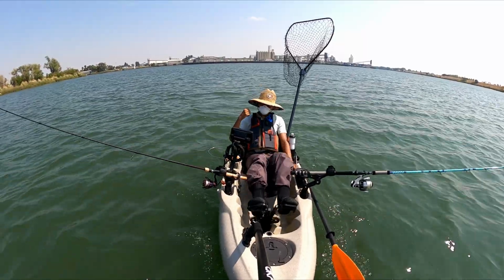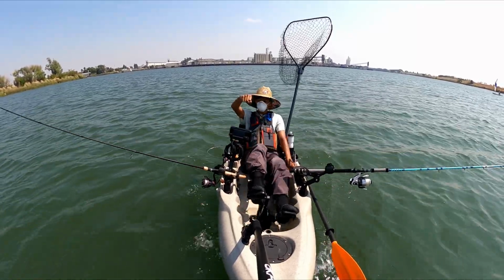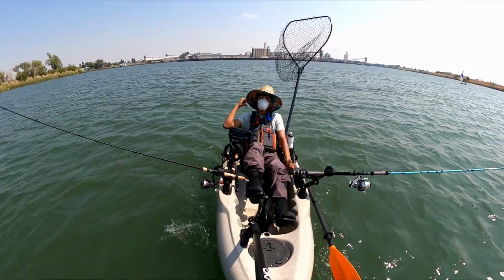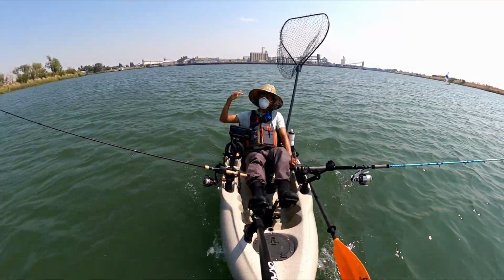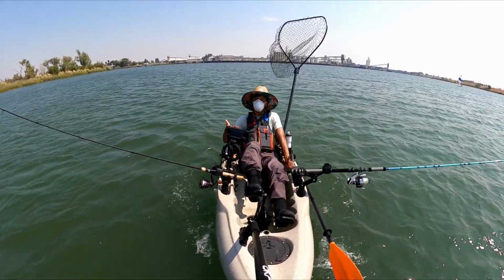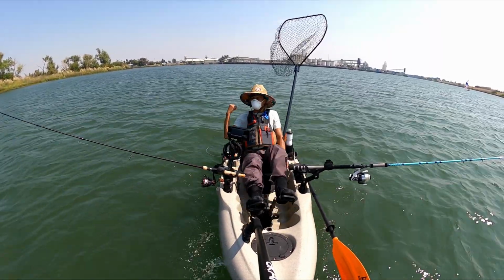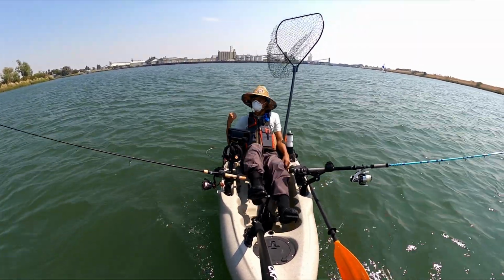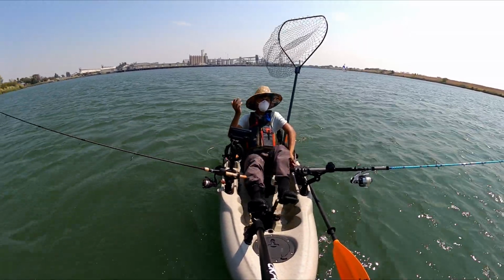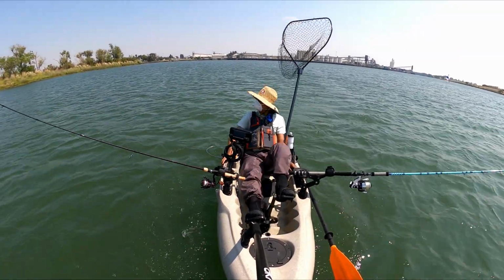So it turns out I was supposed to pull this right lever all the way back. I had it halfway back, but I was supposed to pull it all the way back for the rudder to actually be all the way in the water. So I've been wondering why it turns so slow, and that's why. But now, if I want to turn that way, it just starts going really fast that way. If I want to turn that other way, really fast. So there's a lot of control on this kayak. I just wasn't using it right.